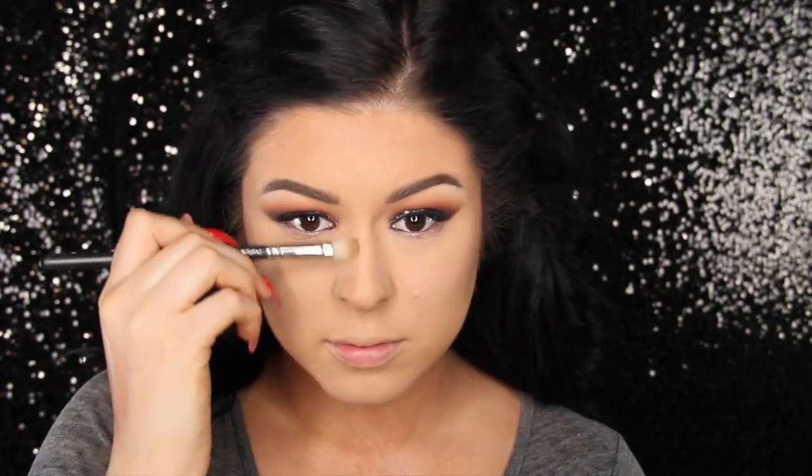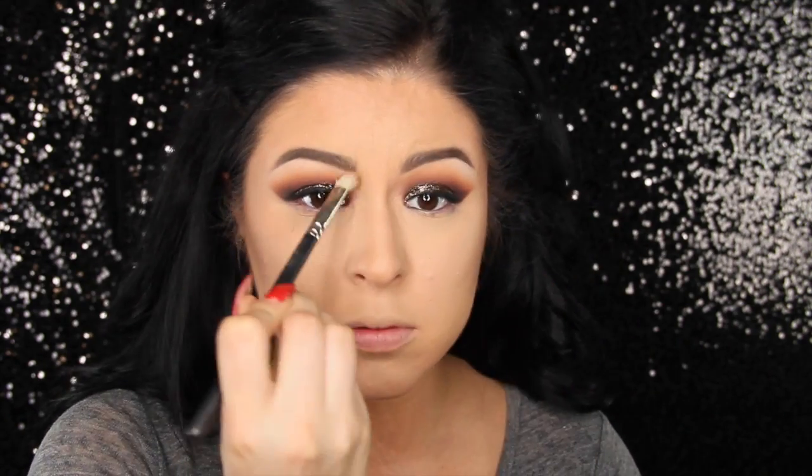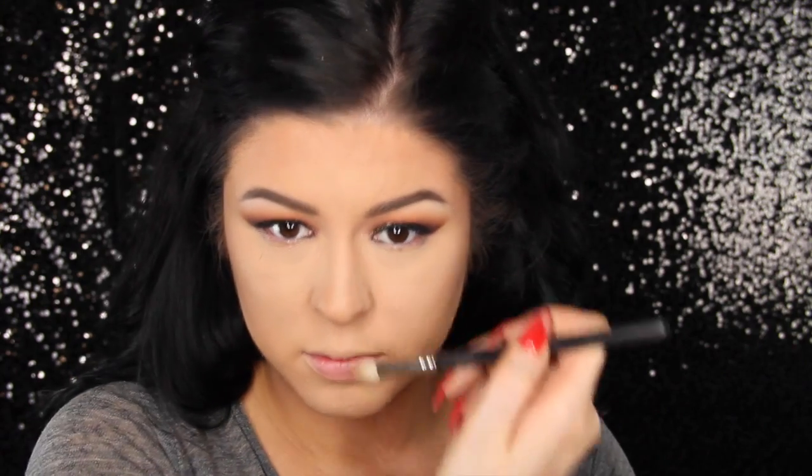I try not to put too much saturation of pigment or color up on the very slender part of my nose, which is the top part, because it's already thin enough and there's really no need. I really just try to keep it down at the bottom to the best of my ability.